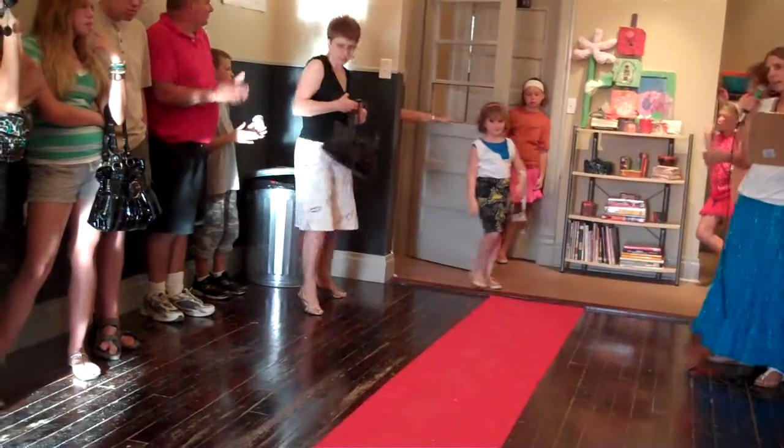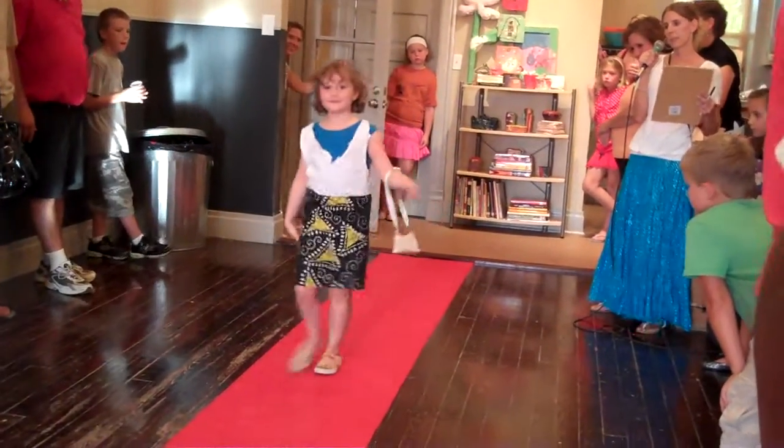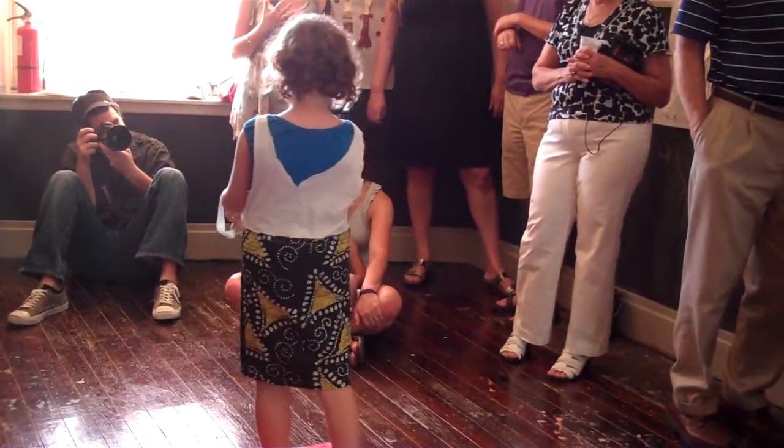And now we have Ariana. She is actually wearing one of Isaac's dresses. And she's also holding one of Isaac's handbags. So as you can tell, Isaac was very busy during the session.